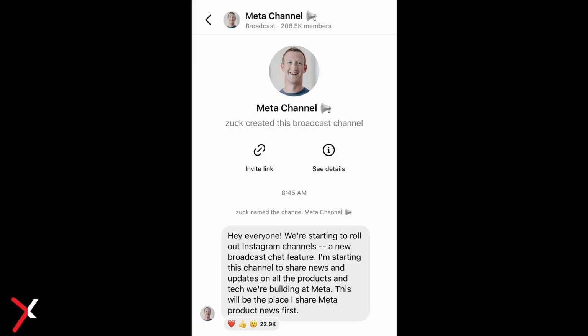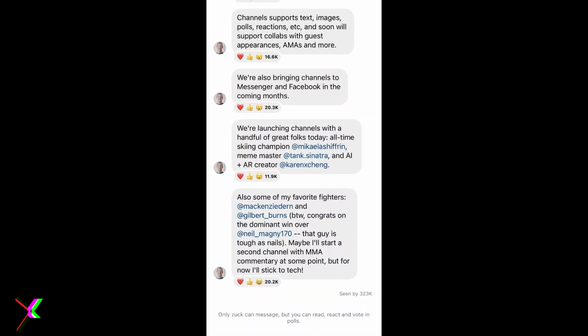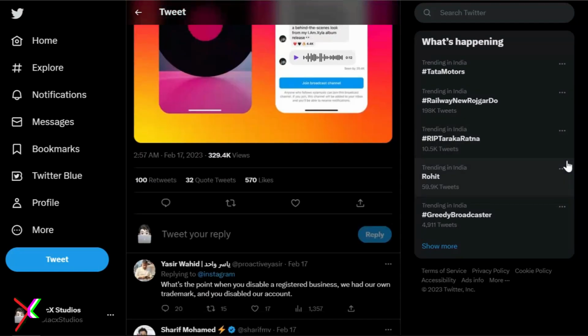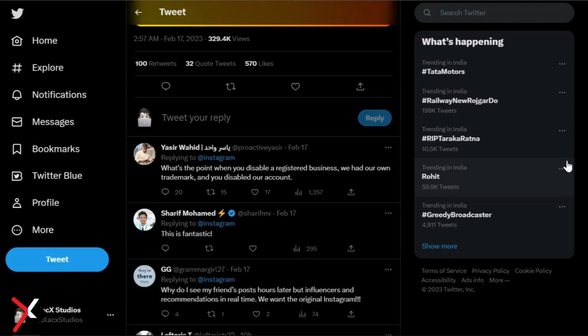How to join a broadcast channel? Followers can access the broadcast channel link via a creator's story sticker or the link pinned to their Instagram profile. If they are an existing follower, they will receive a one-time notification when a creator starts a new channel. To join the broadcast channel, tap on Join Broadcast Channel.